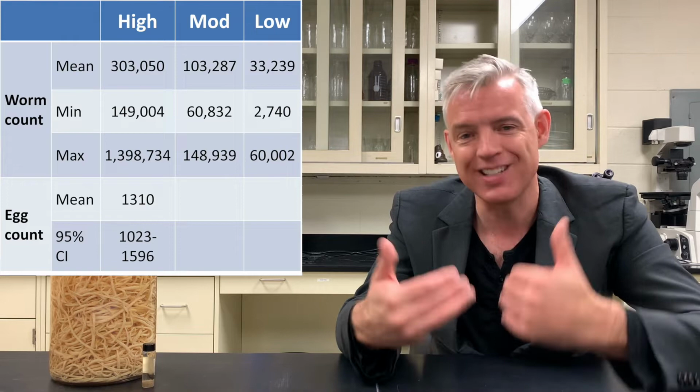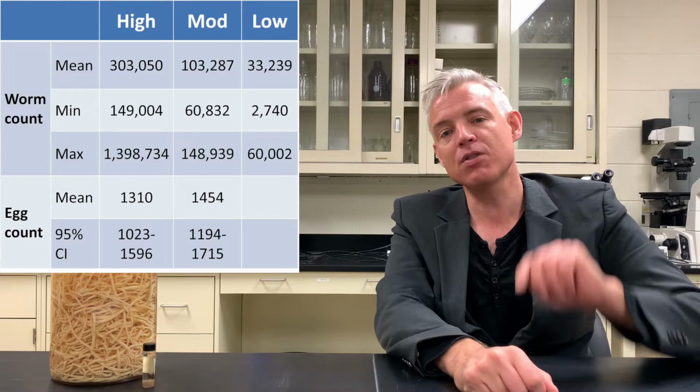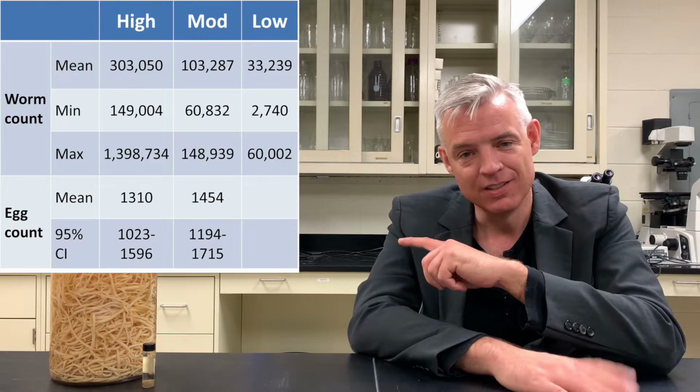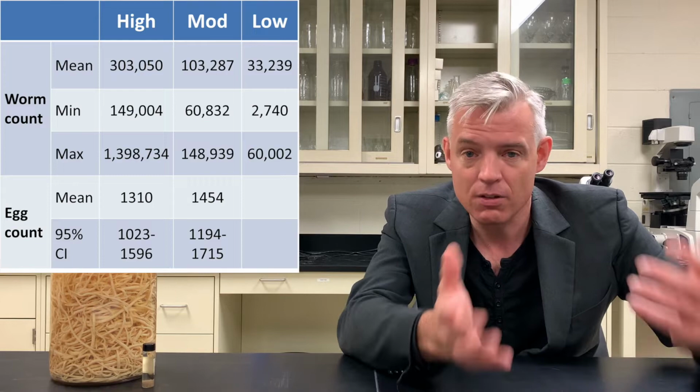Okay, moderate worm burden group, what is the egg count? The mean egg count was 1,454. Okay, so it's higher. It's not supposed to be higher. These horses have less worms, right? Well, and it's only really numerically higher. Statistically, it's not higher because the confidence intervals are overlapping.